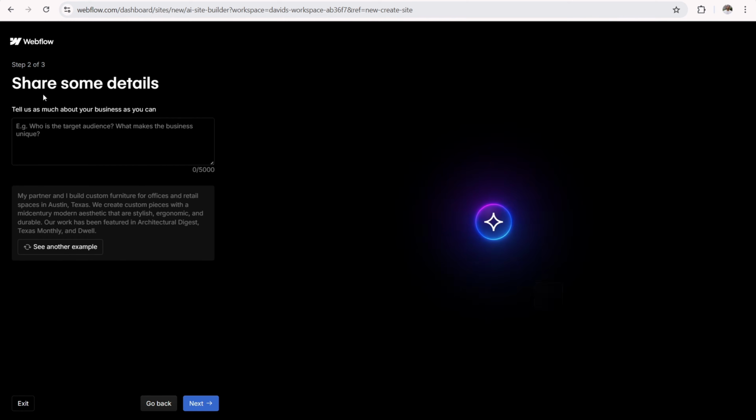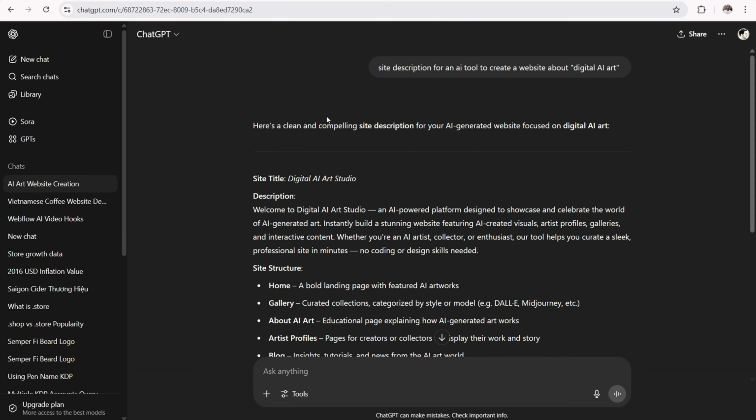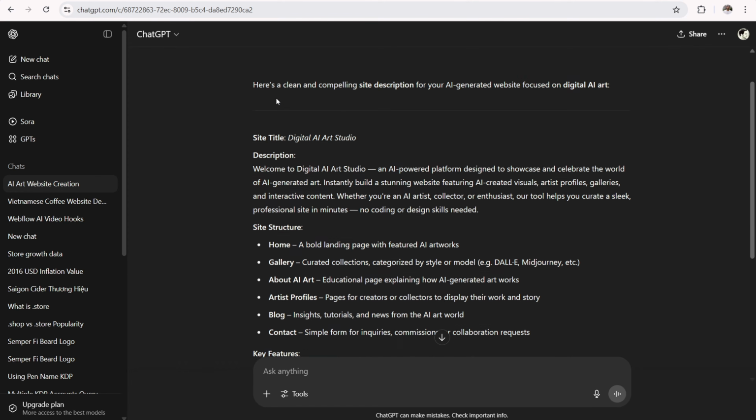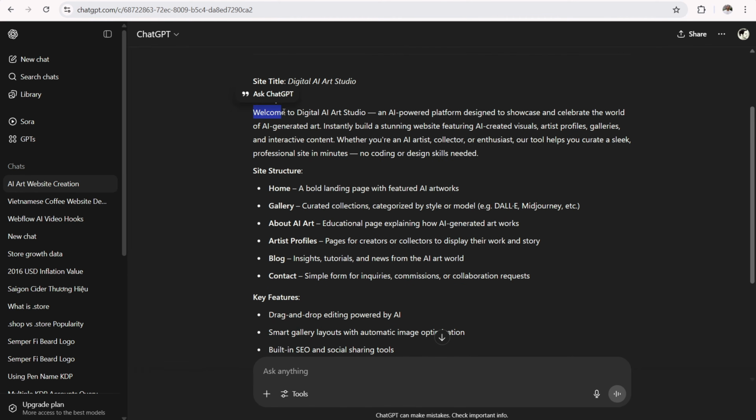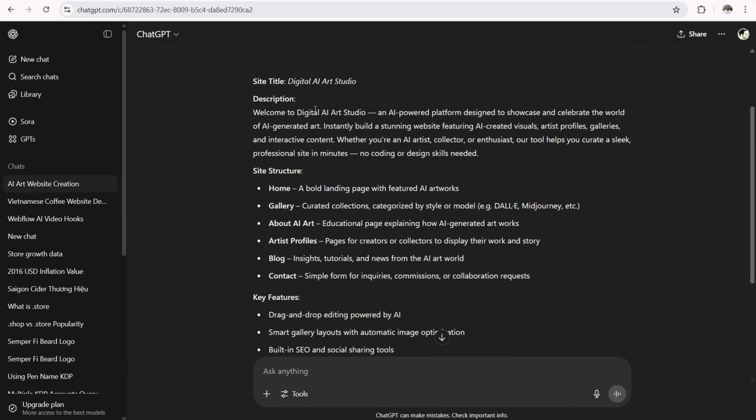And now it says share some details. So it wants you to write out a nice description of the site. My partner and I build custom websites, blah, blah, blah. So with this, either you can write it out yourself or you can use some type of generative AI. So I have ChatGPT opened up over here. I had asked it just to create a site title, like a site description for an AI tool about digital AI art. So let me go ahead and copy this.